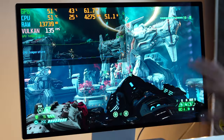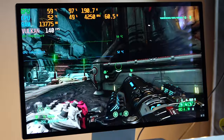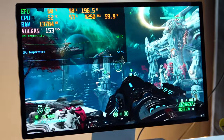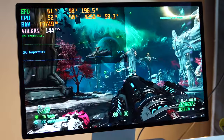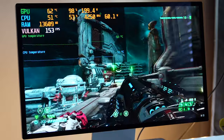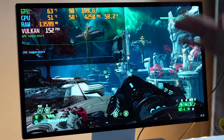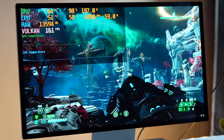Okay, 2560 by 1440. This is the resolution that I would normally play on my 27-inch Alienware. And now we're getting 149 frames per second. Are you kidding me? How does it make that big of a difference? That is insane. This is smooth as butter too. 1440 is definitely the way to go in this game with this monitor. I think it's the Vulkan API. It has that massive difference, but yeah, this is much, much better.